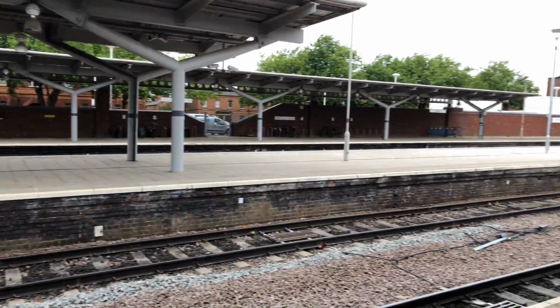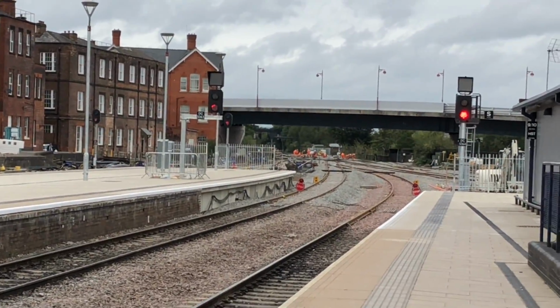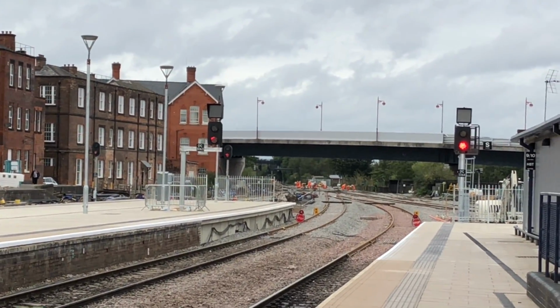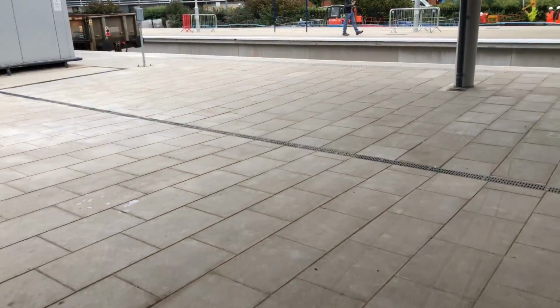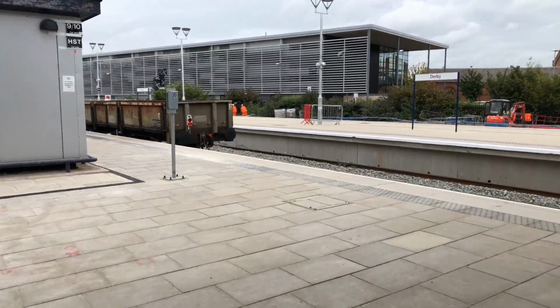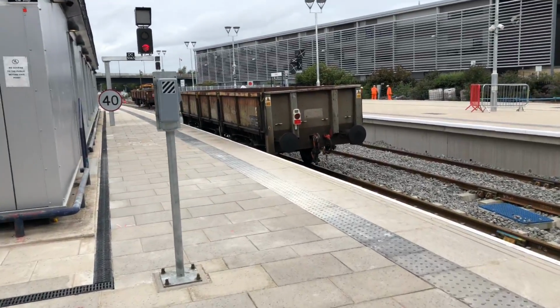Okay, so if we look up north, the line isn't open yet, but we can see new platform starting signals. Platforms 1 and 2 have been moved even further back than where they used to be. Platform 3 and 4B are at the end of the platform. If we pop round to platform 5, old 6, we'll see a freight wagon or so. Currently, 7B is closed off as it's a terminal platform at the moment.